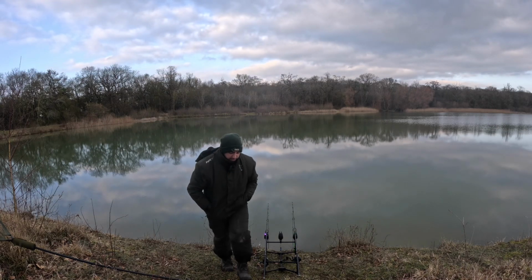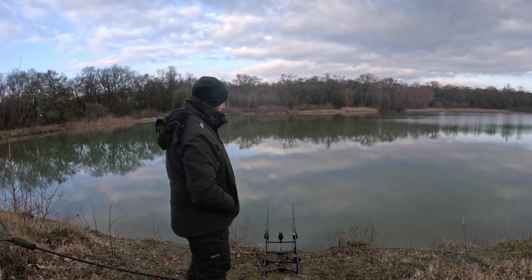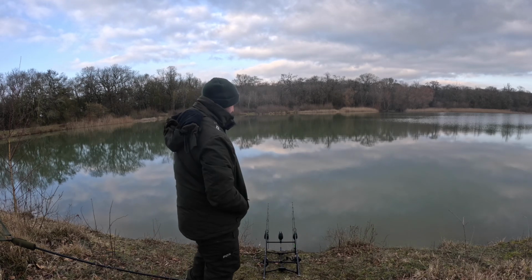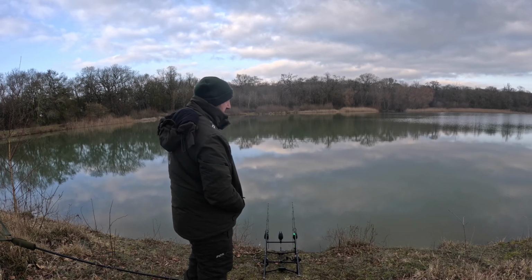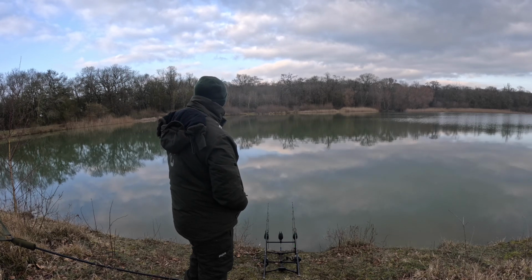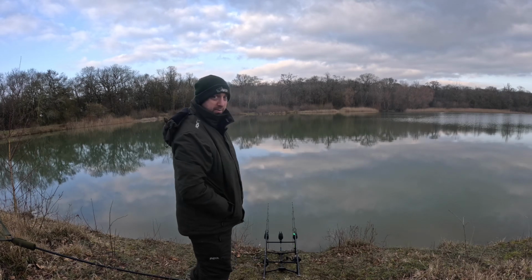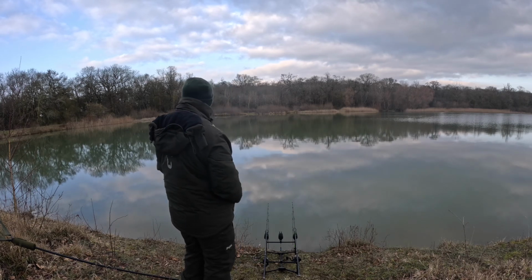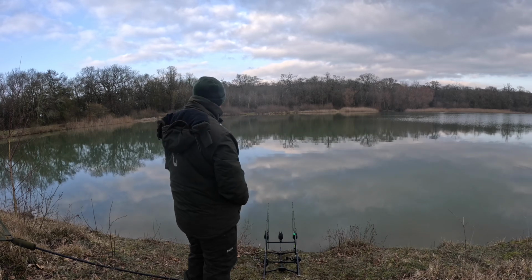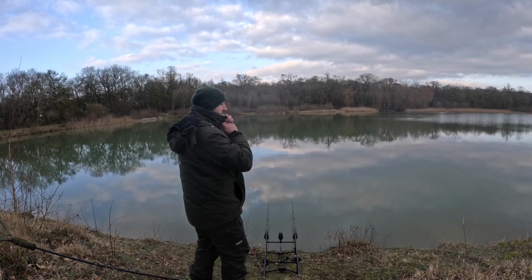Well, I'm pretty sure that one was a carp. Certainly felt some weight to it. It was on there for, as you saw, a couple of seconds at most, and then it felt like it pulled through. But that's the reason why we cast for showing fish, because on a day like this where there's very little going on, you've got to make sure your rigs are in the right place.